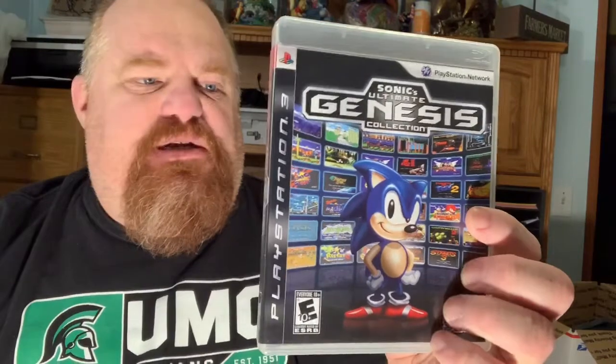A couple others. One is this Sega Genesis Sonic. It's actually a PlayStation 3 game, but it's the Ultimate Genesis. I actually have 2 copies of this game. This one is complete with the manual, and it went out for $9.95. Free shipping on that one.